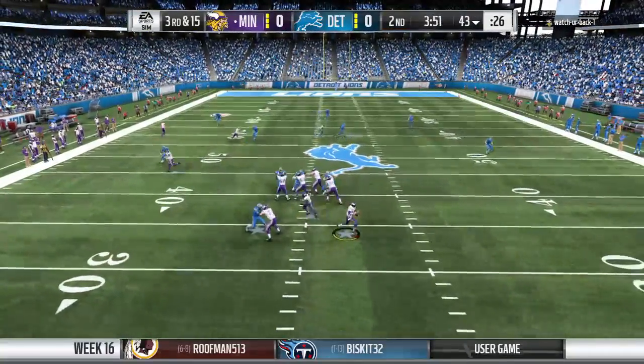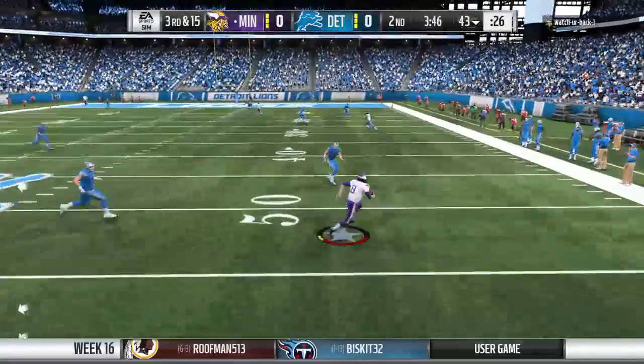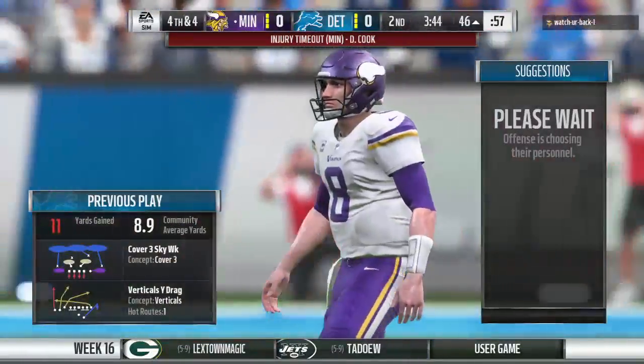Working out of the gun, Cousins. Escaping the pressure right. He's going to run, but he's got a long way to go. Oh, that's a bump. That should have been a bump.